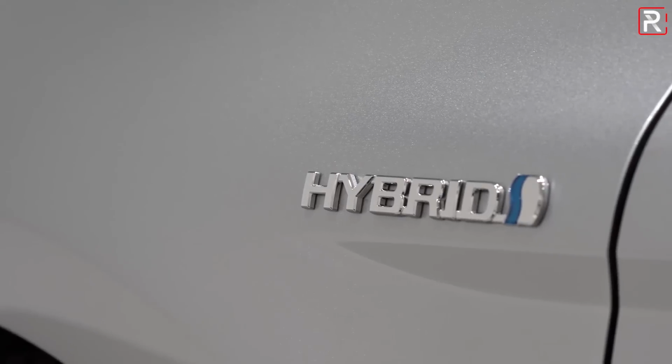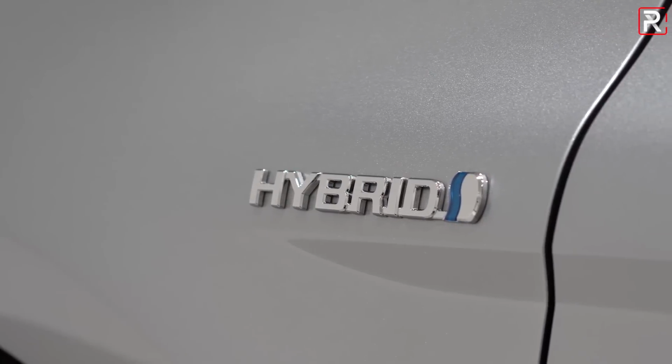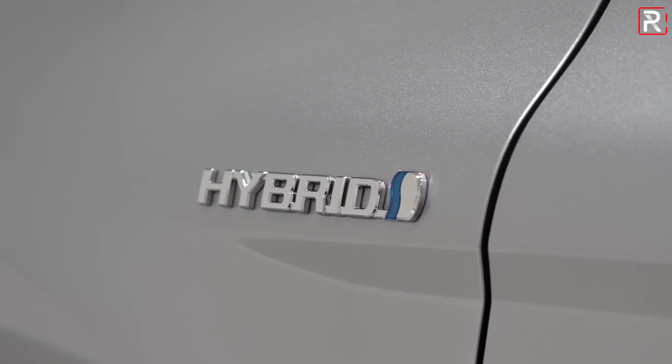The V6 still does not offer all-wheel drive, which is a little bit disappointing. The Camry Hybrid also soldiers on as well. It combines the 2.5 liter Dynamic Force 4-cylinder and offers up to 208 horsepower.